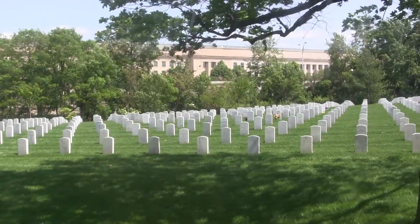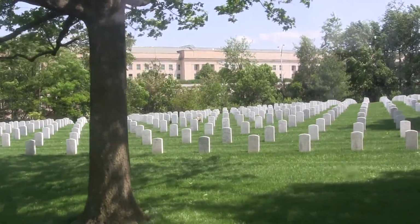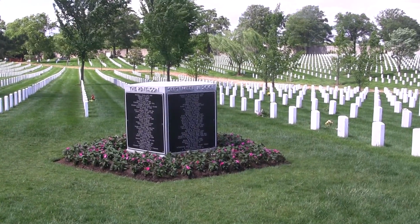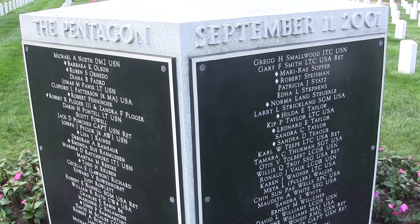The Pentagon is the building in the background, and this is the area where American Airlines Flight 77 hit the Pentagon on September the 11th. This is the monument in Arlington, and it's dedicated to those who died on that day.